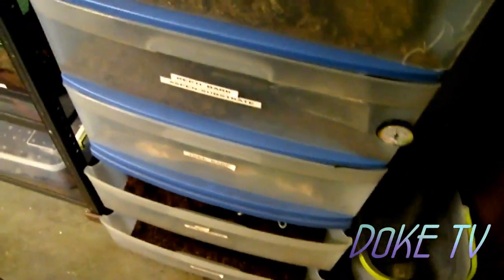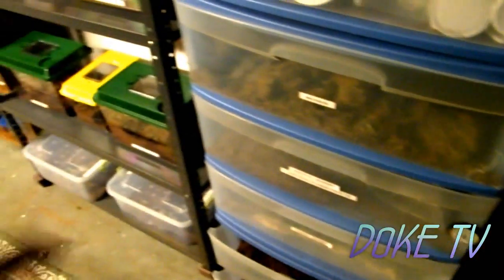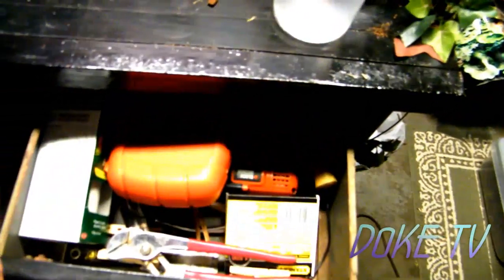These work really well with just keeping everything separated, but also being really close to the workbench so I can get to it when I need it. And outside of that, like I said, one of the reasons why I love this room is just the space that you don't see, which is like all the drawers that I use to keep all my tools in.